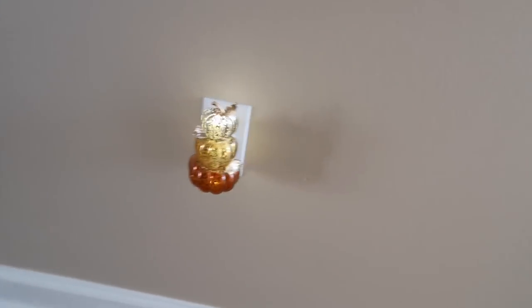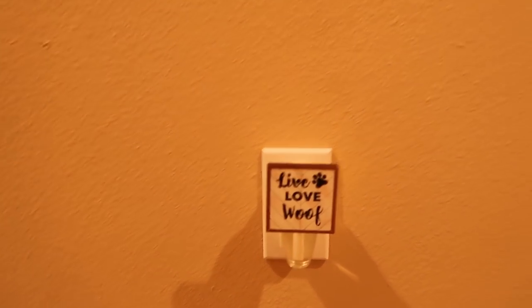I got these wallflowers. How cute are they? There's one here and then there's one in the hallway over here. Live, love, woof. This lighting is awful. Those things smell so good. They're from Bath and Body Works. I highly recommend them. I got the scent called Autumn, and it literally made our house smell so good. It's night and day.